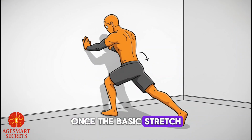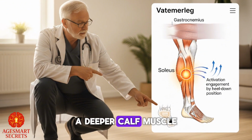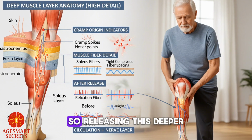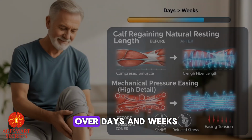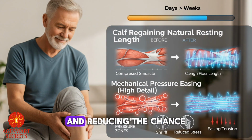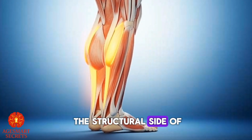Once the basic stretch feels comfortable, adding a subtle forward lean while keeping your heel down activates the soleus, a deeper calf muscle that plays a major role in nighttime stability. Many persistent cramps originate here, so releasing this deeper layer often produces noticeable improvement. Over days and weeks, this reset helps the calf regain its natural resting length, easing mechanical pressure and reducing the chance of a sudden nighttime spasm. Restoring calf length improves the structural side of the equation.